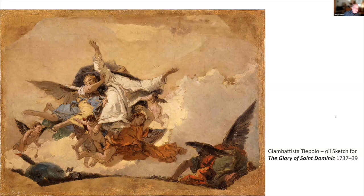And when it comes to the finish, frescoes are very different from oil paint. Oil sketches are much more direct than fresco. Fresco needs to be planned out and plotted out, so the finished quality of a fresco is very different from what you get out of an oil painting. But still, he worked out his ideas in this form.